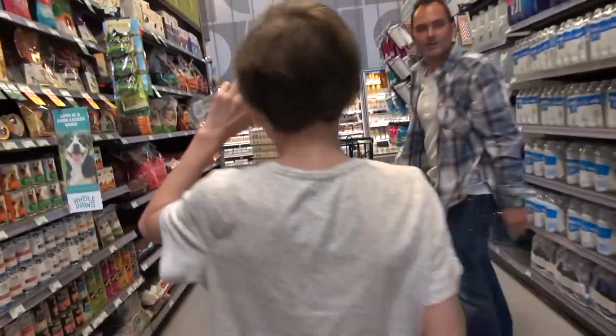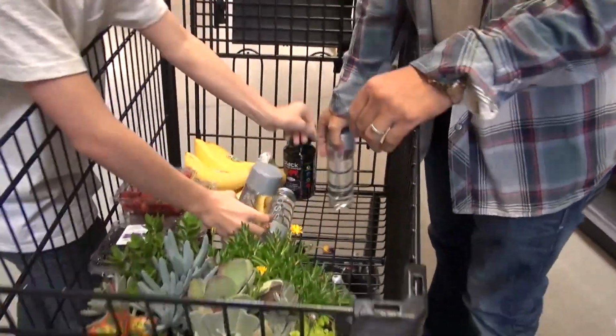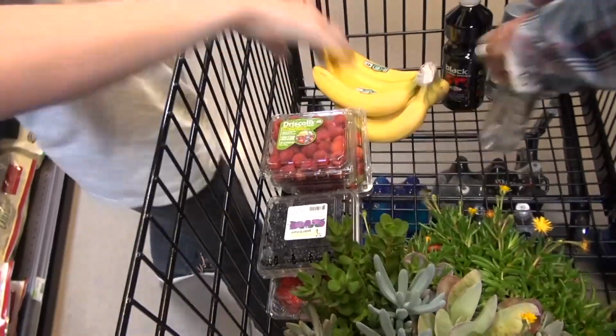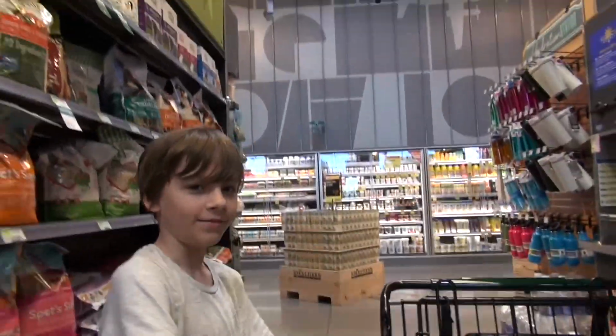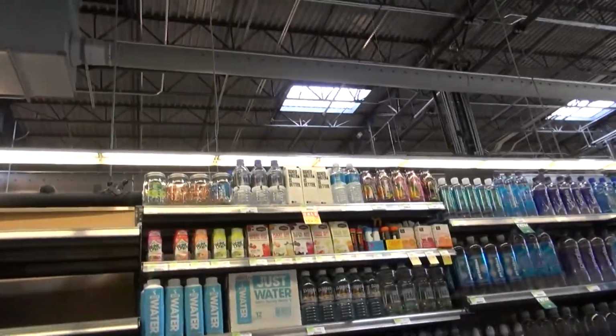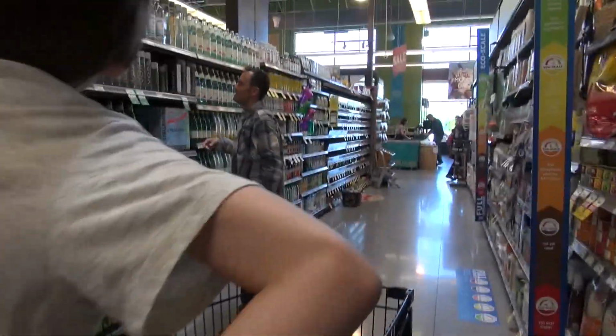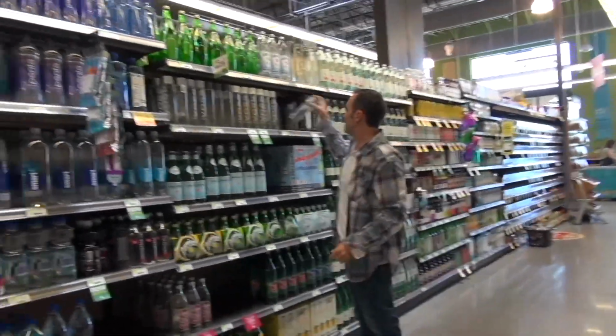Water for the water challenge. We're gonna be trying different waters and guessing about waters. Oh, those aren't glasses, they're plastic. I can make cereal with our two strawberry packets and our bananas. Yeah. Cause I like shoving all of the fruits into my cereal. We can get boxed water is here. Sparkling's disgusting. I didn't get sparkling.